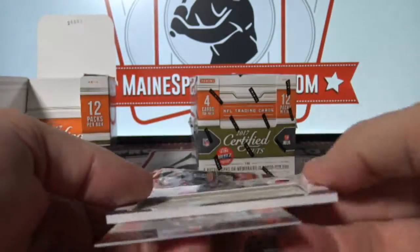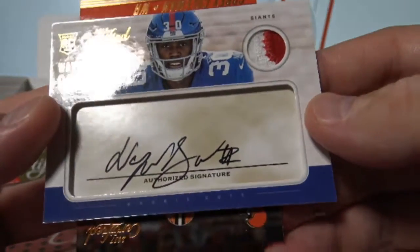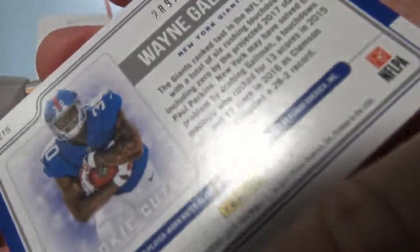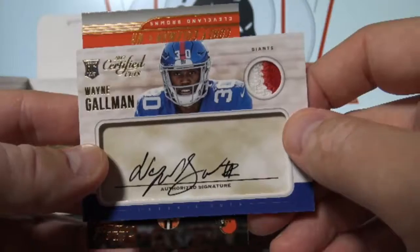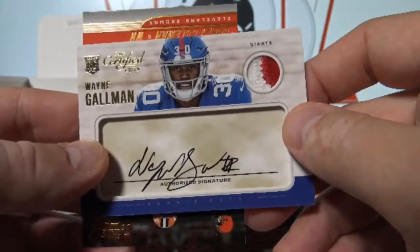And the cut auto is Wayne Gallman. Two color patch cut auto, and that one is 289 out of 299. To the Giants, Sean M.O.